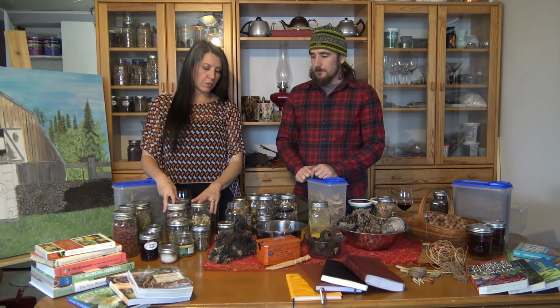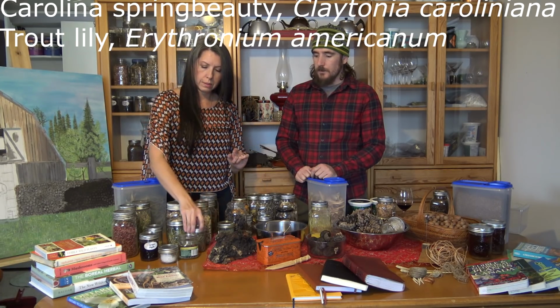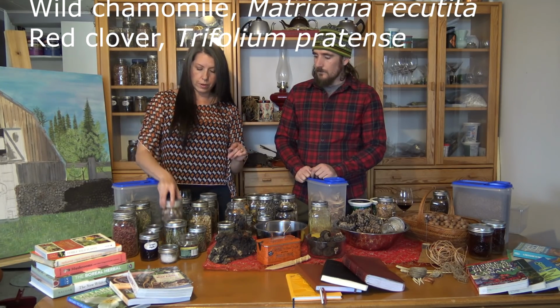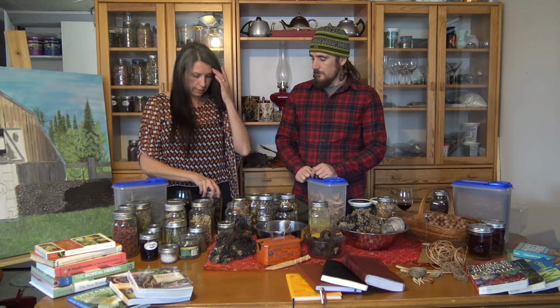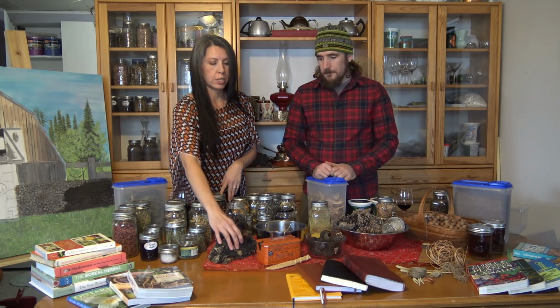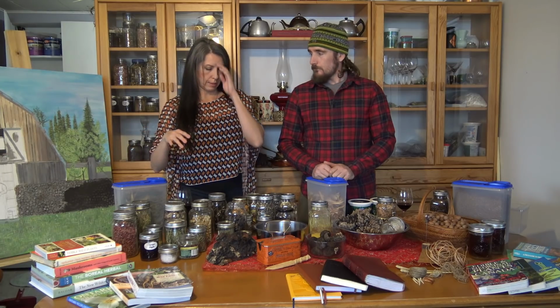And then some of the things that we'll use for teas but could also be used for flavoring are here. These are all of the flower things. So the rose hips. These are the spring beauties. The trillium. Chamomile. Clover. Yarrow. This is Labrador tea. And, oh no, that's just something else. And then the chaga. And that's mostly what will be flavoring things, I think. And then we have our seeds.